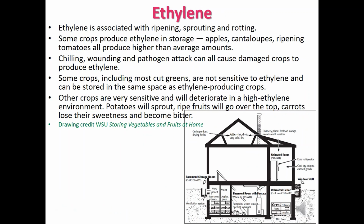So here's ethylene. It's a colorless, odorless gas. It's associated with ripening, sprouting, and rotting. Some crops produce ethylene in storage, like apples, cantaloupes, ripening tomatoes. Anything that is chilled or wounded or has a bug attack, any of those things can cause damaged crops to produce ethylene. So that's where it comes from. Some crops, including most cut greens, are not sensitive to ethylene. You can store them in the same space as the fruits. But other crops are very sensitive and will deteriorate in a high ethylene environment. Potatoes will sprout, ripe fruits will go over the top, and carrots will become bitter. Nasty.